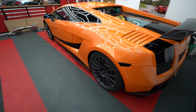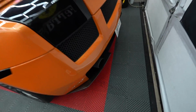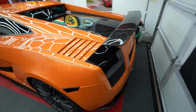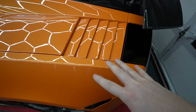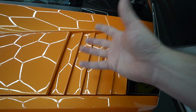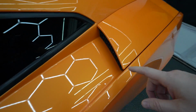There's nothing but black and orange. Well, okay, gray too. And believe it or not, the Superleggera has a unique exhaust that is custom to the Superleggera. It's supposed to be a little bit louder. These are actually functional air vents. When I was washing the car the other day, there was a ton of condensation coming up from the heat and humidity off of the heat exchanger that's in there. So yes, all these vents on this car are actually functional.